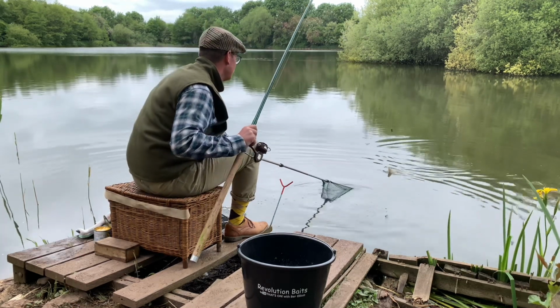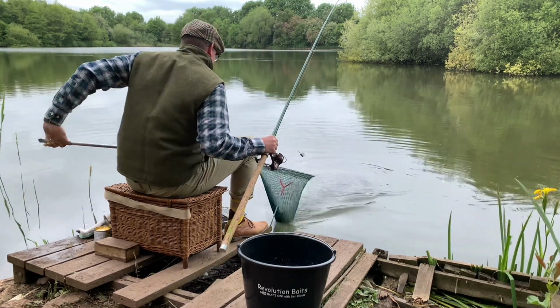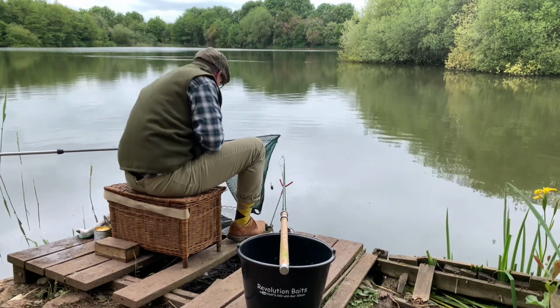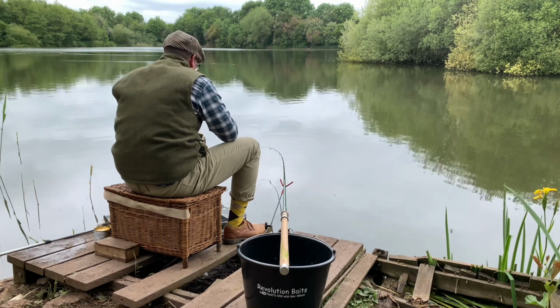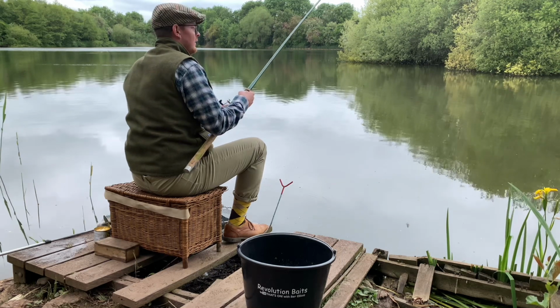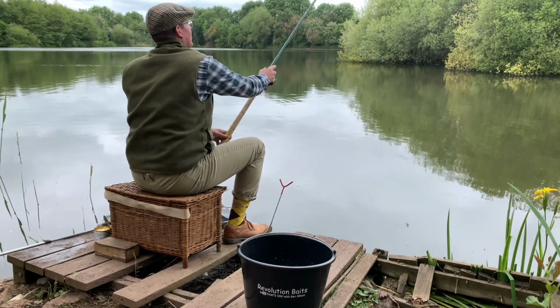There we go. Come here, Mr Skimmer. That's what we want. Yes. There you go. Another one for the net. So double red, and then back over the spot. And I'm guessing if I keep doing this, hopefully I should be onto a winner.